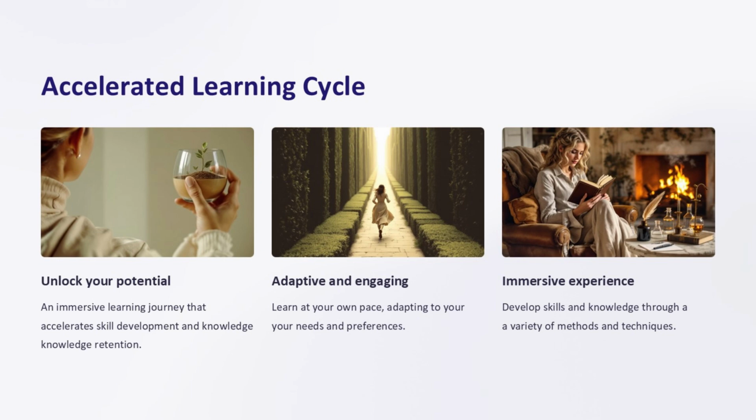The accelerated learning cycle is an immersive learning journey that helps you unlock your potential and rapidly develop new skills and knowledge. It's an adaptive and engaging approach that allows you to learn at your own pace, tailoring the experience to your unique needs and preferences. Through a variety of methods and techniques, you'll have an immersive experience that deepens your understanding and helps you retain what you've learned.